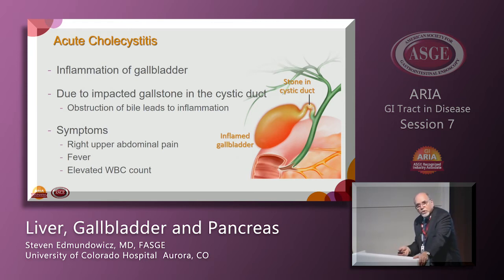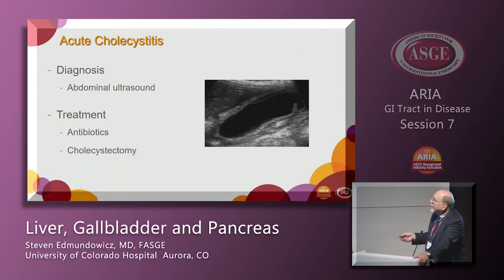Their liver tests are usually normal. They present essentially with right upper quadrant pain. You do an ultrasound. They may have an elevated white count. They'll often be selected to go to surgery or decompression right away. If the stone, however, migrates further into the biliary tree, it can create an additional problem called cholangitis, which I'll talk about in a second.